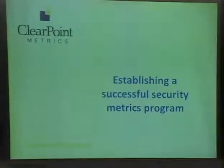Everything's rolling? My name is Andrew Sedbert, and I'm the Vice President of Metrics for ClearPoint Metrics. We make a software product that is used to automate security metrics programs and communicate the results in the form of scorecards. And I'm here today to talk about and share all the lessons that we've learned about establishing a successful security metrics program in an organization.